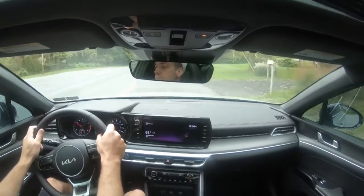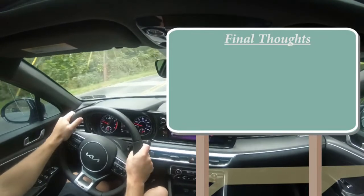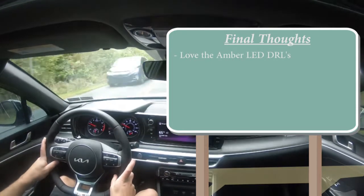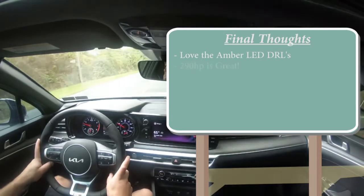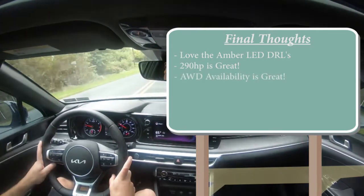And so overall, when it comes to my final thoughts here of the new K5, I do love the amber LED daytime running lights up front. That really is maybe the main identifying look for the K5 because not many other vehicles are putting those standard on all trim levels. That's pretty cool. 290 horsepower availability is great. All-wheel drive availability is great.